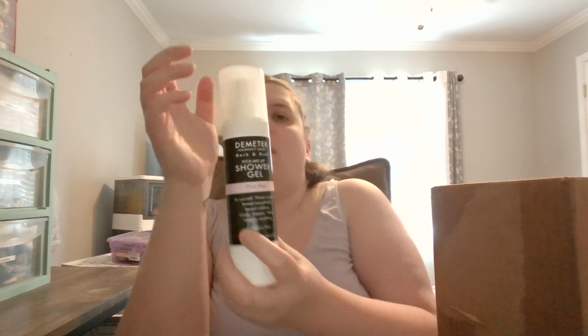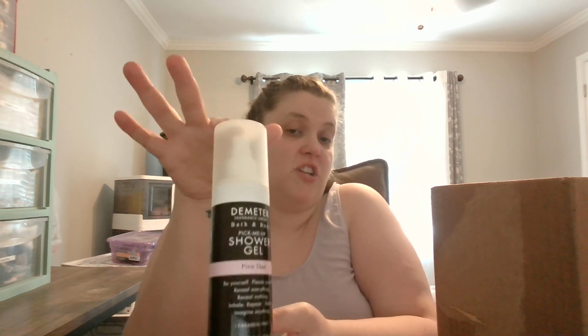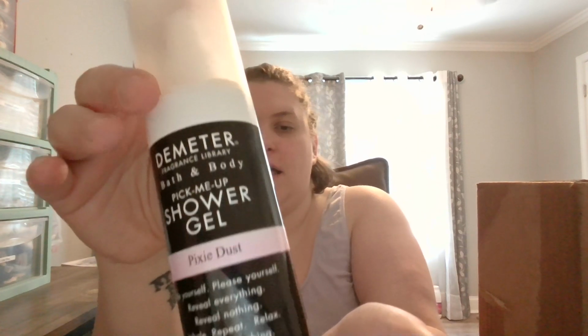So long story short, I've been working with them for probably 5 years now, and I've not been sent their shower gels because I haven't asked for them. So that's our first sniff impression of their shower gels. So they sent me six. They sent me Pixie Dust. I love the squirt tops on the shower gels because it saves money, and it also shows you exactly how much you're using of the product as well.